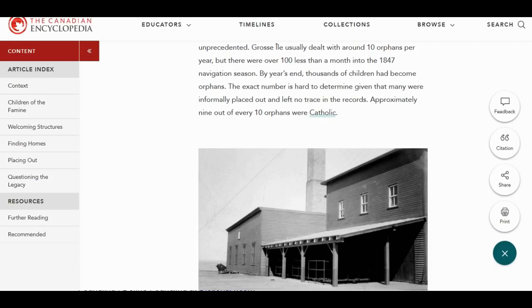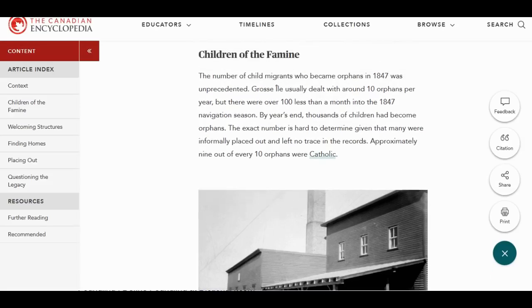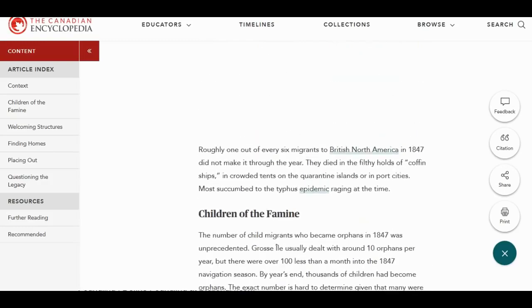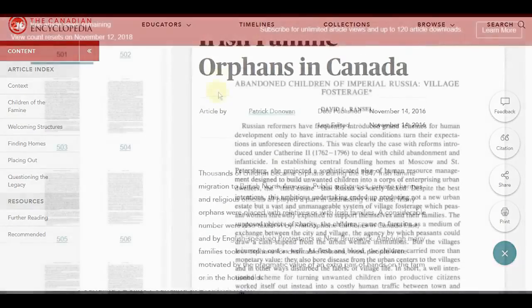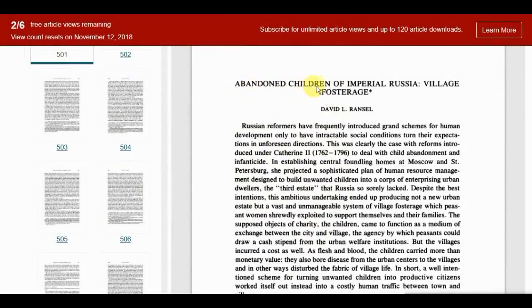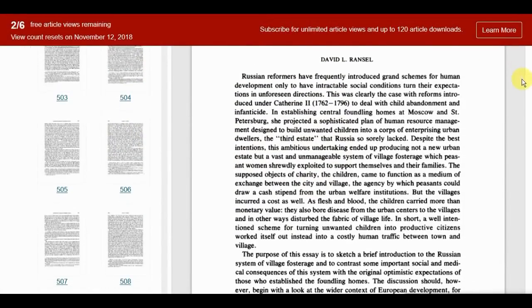The exact number is hard to determine, given that many were informally placed out and left no trace in the record. Approximately 9 out of every 10 orphans were Catholic. So you had all these orphans, and there was no record of them. They couldn't be traced. And I think this whole thing is a cover story to account for a bunch of kids showing up. Now let's take a look at abandoned children of Imperial Russia.